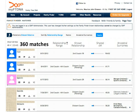It gives you the known relationship. If you know it, you can put it in. It gives you a relationship range, second to fourth cousin. Here's another second to fourth cousin here. And it also tells me the amount of DNA that is shared. This is 104 centimorgans, 61, 66, 45. A centimorgan is just the unit of measurement we have for DNA.